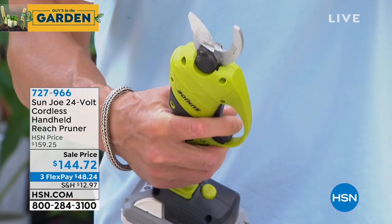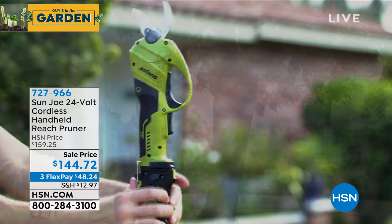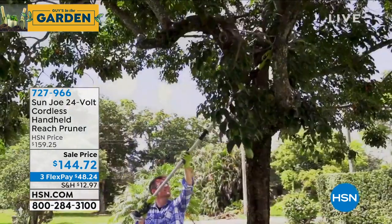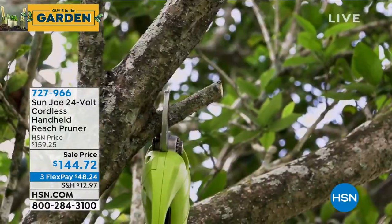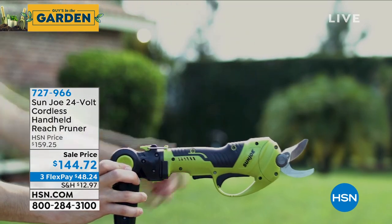Yeah, it's not cheap. It's $144. It was $159. It is worth every penny. This is gonna be your new best friend in the garden. It's been my big pick once before, and people went crazy for it. Huge 24-volt power. Powered pruner. It goes through branches, limbs, twigs, hedges.